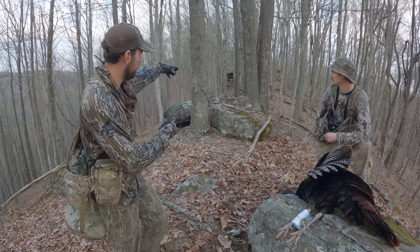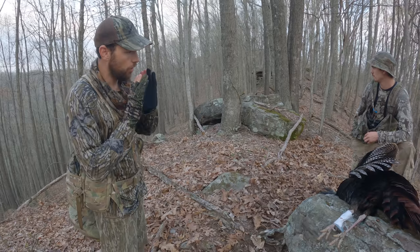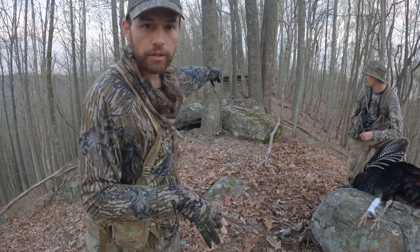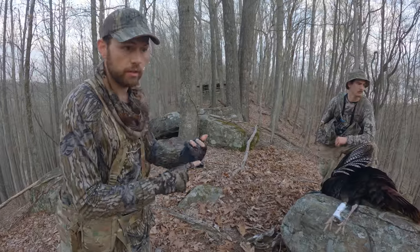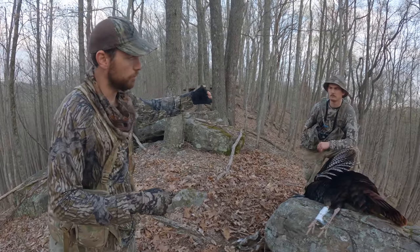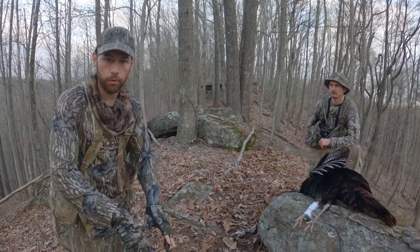So what I did was swoop around this hill and come up between these two rocks and call strategically in this position where I'm 35 yards from Ted and Greg. That way, if the turkeys come up here, they're a good killing distance. But they're also just far enough away from you guys where you can maneuver. And they're not looking for you. They're looking for me because I'm the one that called right here.